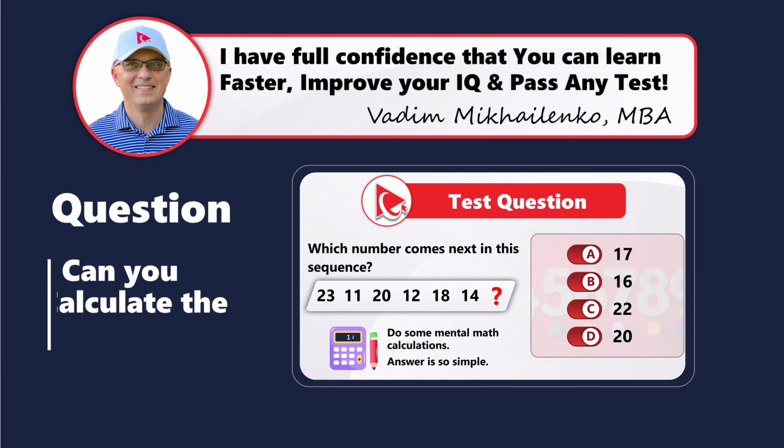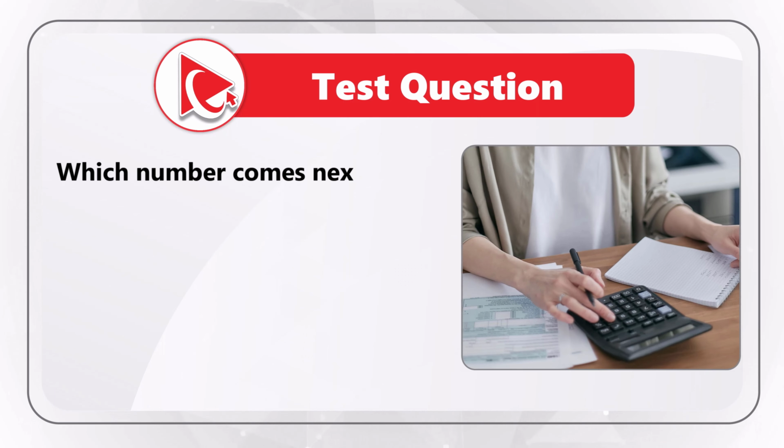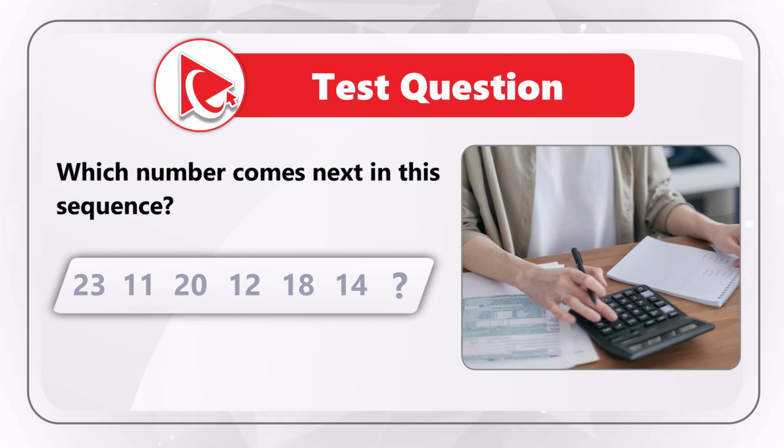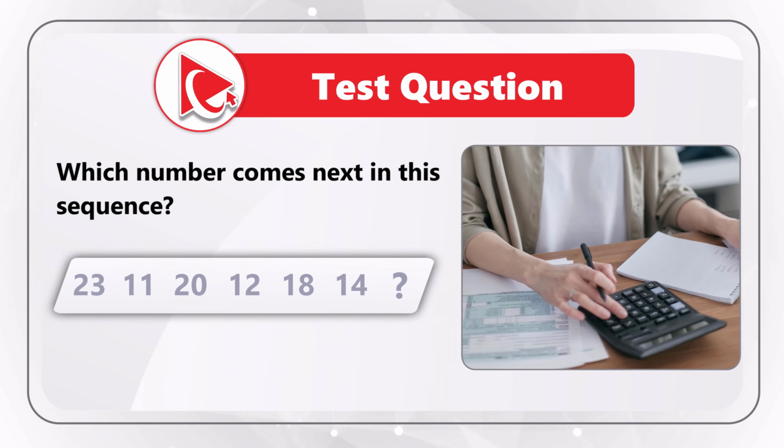What's interesting about the question I'm about to present you is that it truly tests your analytical skills. You need to determine which number comes next in the sequence. You're presented with a sequence of 6 numbers where the 7th number is missing.